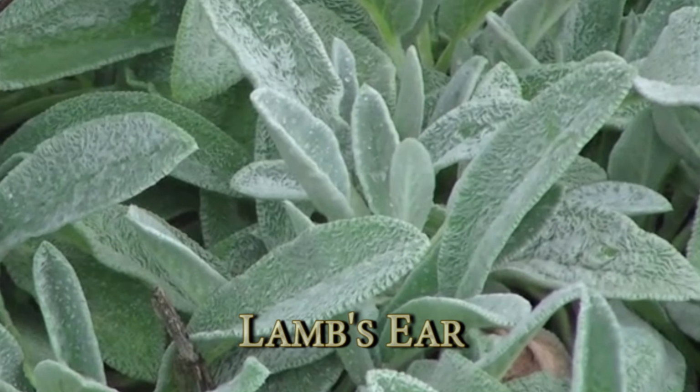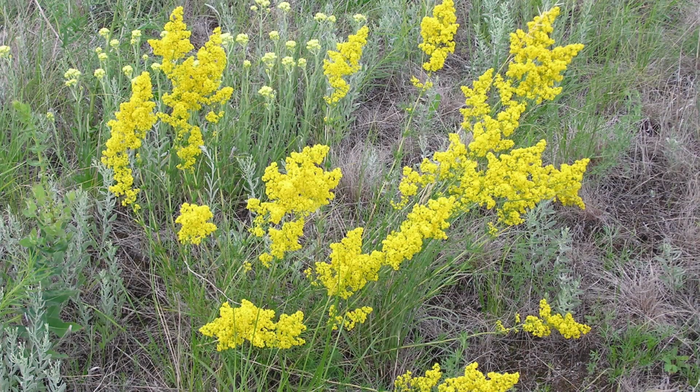Lamb's ear really does not have nowadays much of a name for wound healing or in general as an herb. However, in the Civil War, lamb's ear was used as a covering if they ran out of material, and the soldiers used it for ill-fitting shoes or boots to prevent or even help with blisters, because lamb's ear is very soft and very pliable. There's a plant called bedstraw, ladies' bedstraw.